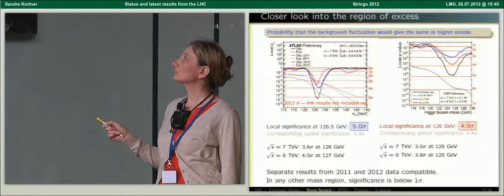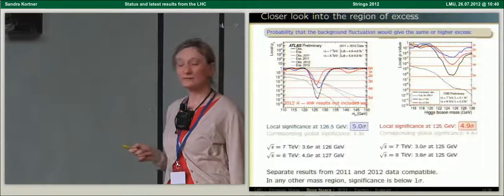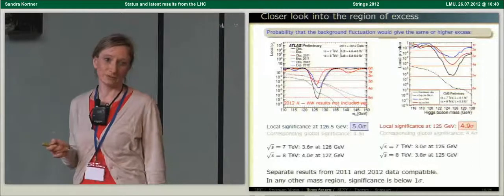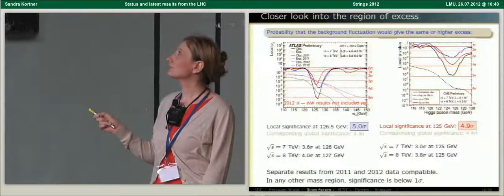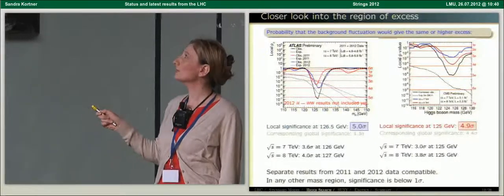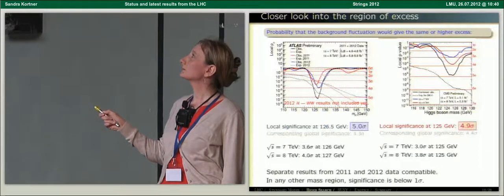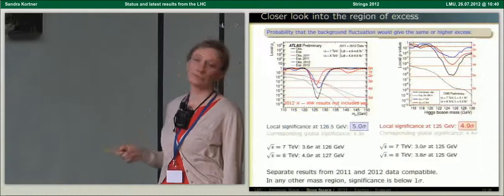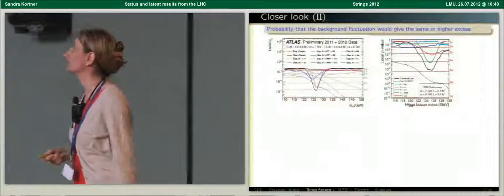So the red and blue curves on both plots show the 2011 and 2012 data separately, and we see a very similar trend. And it is also interesting that if we extend this plot up to 600 GeV, we will nowhere else see any fluctuation in a combined curve which is above 1 sigma. So everything is flat except this 125 GeV.